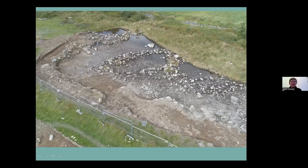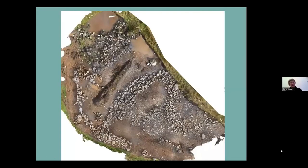But you can see in here there's almost a little enclosure, which I think is probably some kind of pen. And in fact, curving round here, there is a stone-walled roundhouse. And actually, you can see these rather better on this image.